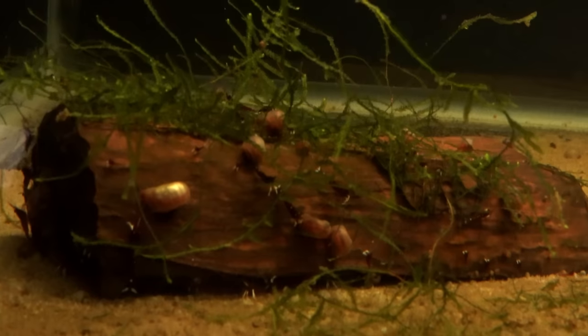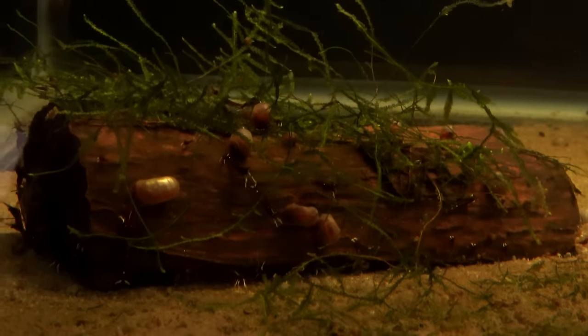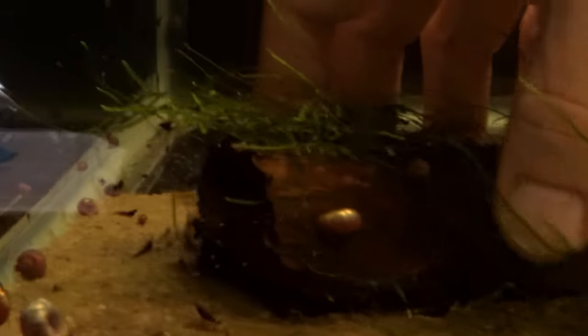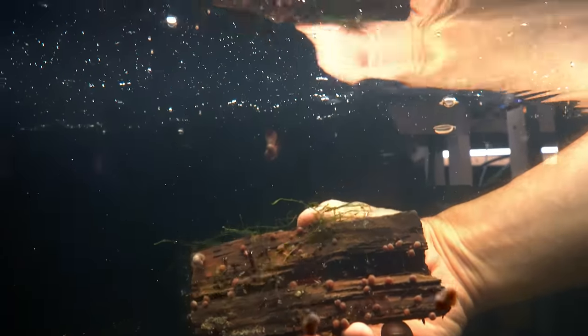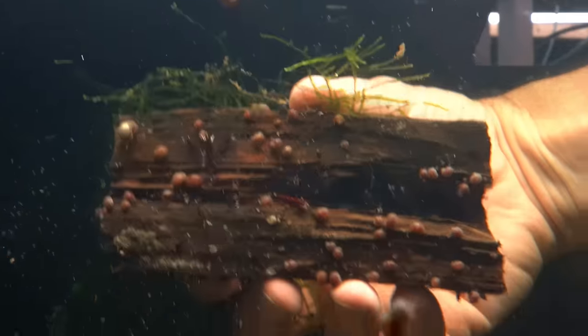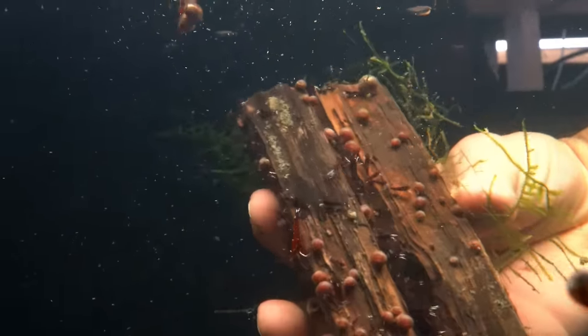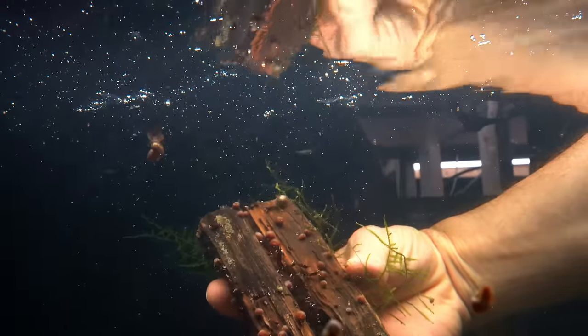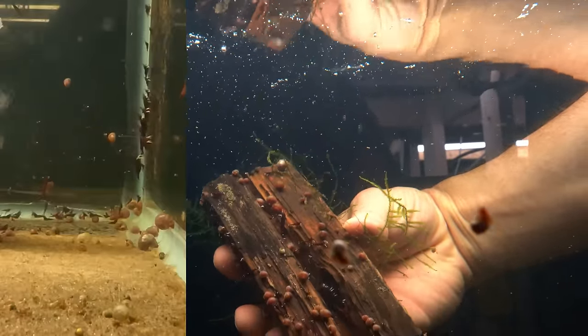So there's two species. We were worried that they would hybridize because they came in the bag together, but it turns out they don't. Wow. Let me see if I can get you a nice shot here of all those cardinal shrimp. You see them? Wow, those are so hard to find where I come from. Well, they were for us too. We started with, I don't know, a dozen, and they've just been breeding in here.